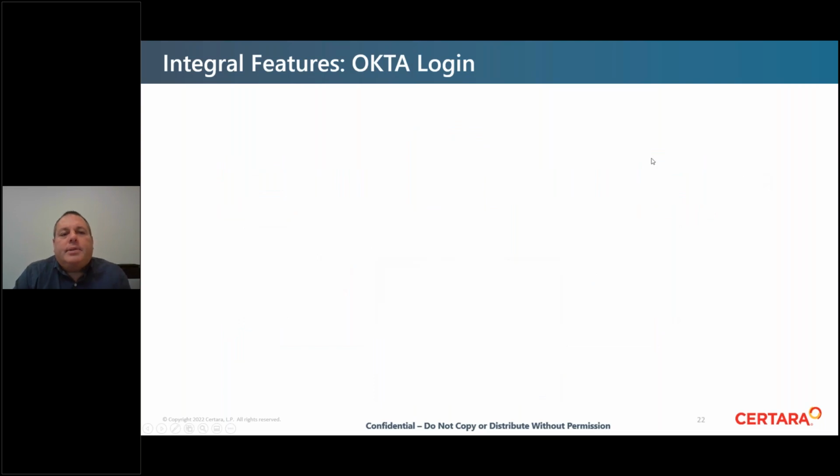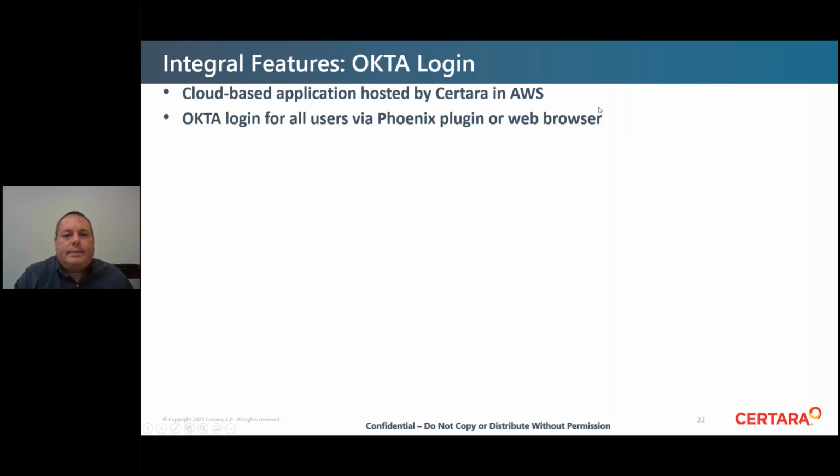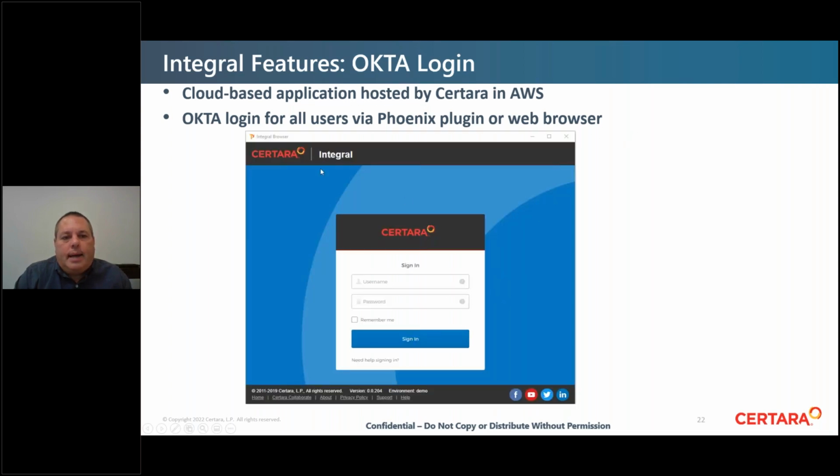So what are some of the features of Integral? The first is that the security is managed via login by Okta. It is a cloud-based application hosted by Certara in AWS. The Okta login for all users allows two major means of connection. One is through a plugin in the Phoenix platform, and the other is via a web browser. And this is the typical login screen where one has a username and password to sign into Integral.